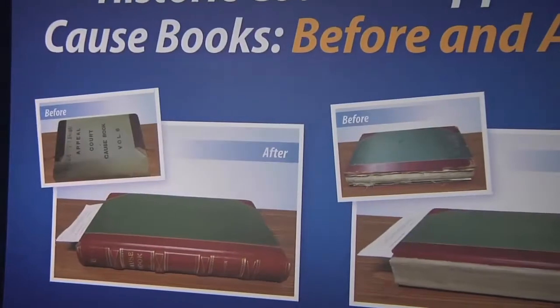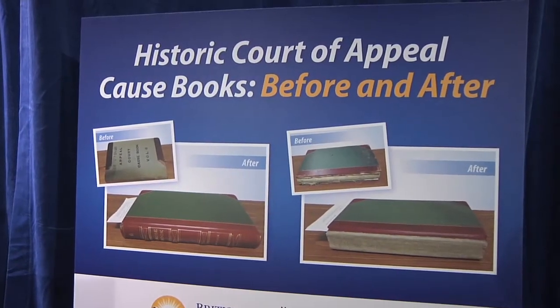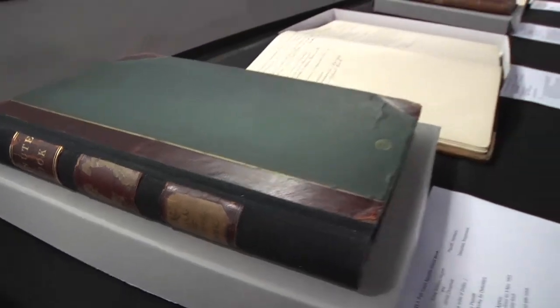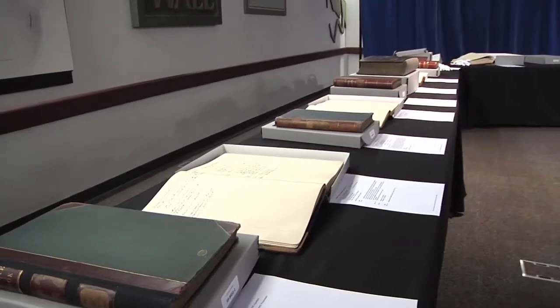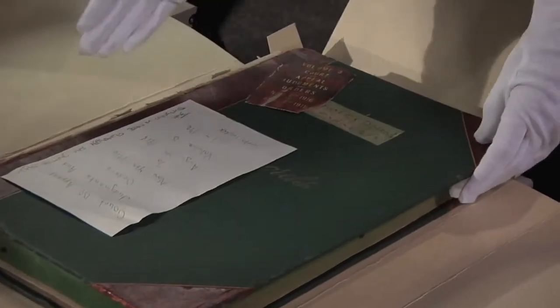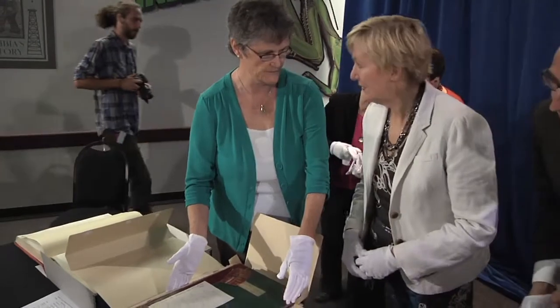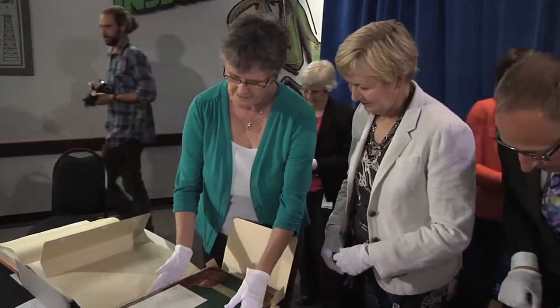Here we are in the Royal BC Museum, and we're celebrating the turning over of the cause books, which are court records, which date from 1897 up until about the 1980s. And so this is a really interesting moment in BC legal history. It allows the preservation of these records for people to look at and for people to see, and it shows a lot of famous cases that came up over the years in those courts.